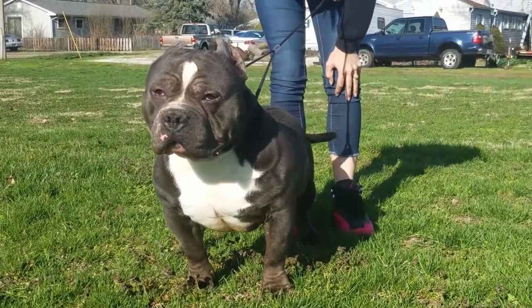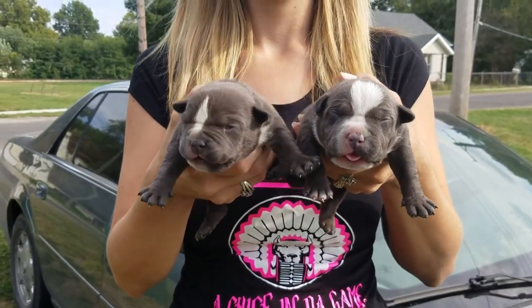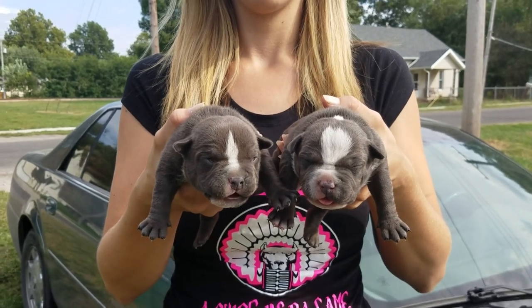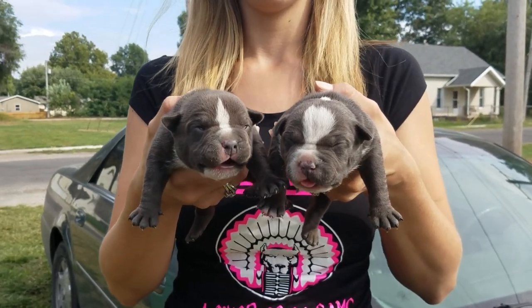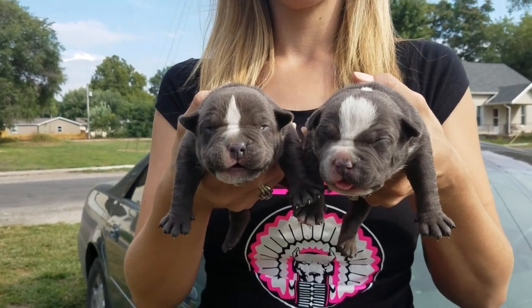Now we're gonna go ahead and show you guys the Napoleon and Attica litter. Here are the Napoleon and Attica pups at 2 weeks old. That's Dark Low and Sammy the Bull right there together. We got Dark Low on the right and Sammy the Bull right there on the left.